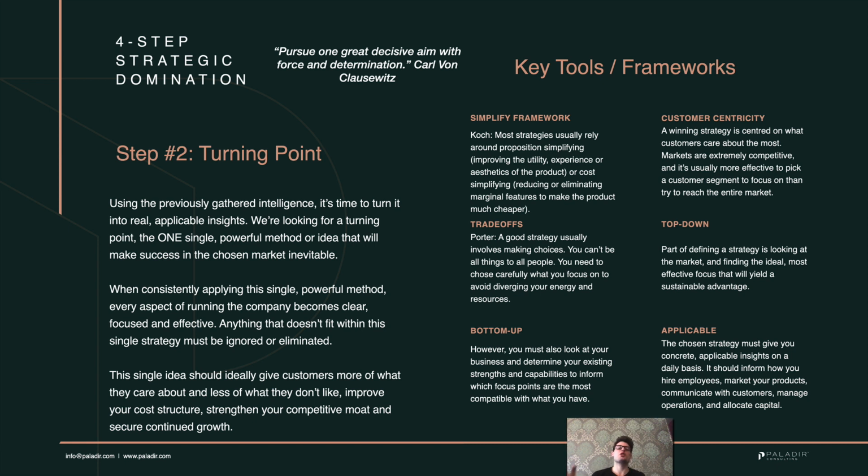So then you have this idea of the top-down versus bottom-up strategy, which is actually a big debate in the strategy world. And the best thing that I found is just to mix them both. So the top-down approach to identifying your turning point is you look at the market that you want to compete in, and then you find the ideal, most effective focus that would yield a sustainable advantage, right? So this top-down approach is essentially a theoretical approach where you ignore what you're currently doing and you just look, in an ideal world, what would be the strategy that would allow me to win in this market?